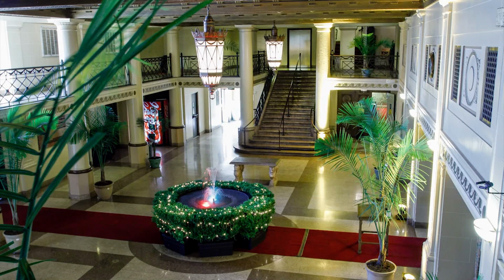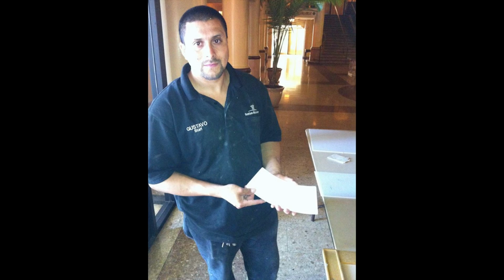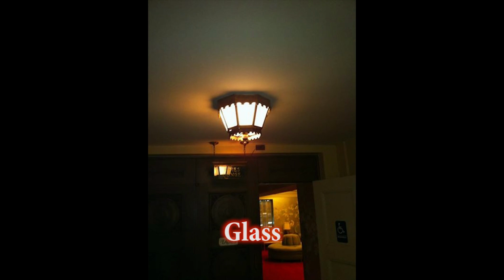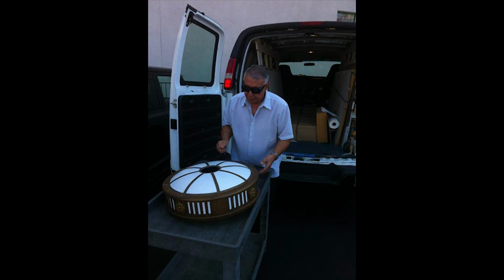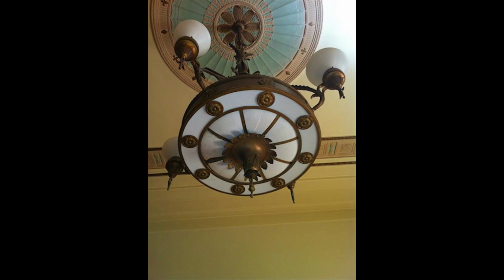Another thing we've done is we've repaired all the lights going around the room, most of which were made out of plastic. We had a stained glass cutter come in and recut the lights so that they would look together. Our maintenance engineer, George, welded the bottoms back on from broken lights, and we basically assembled lights out of multiple other lights to bring these back to life.